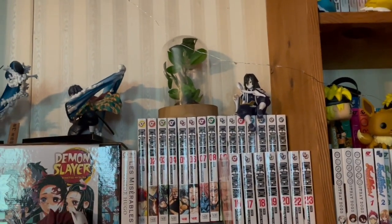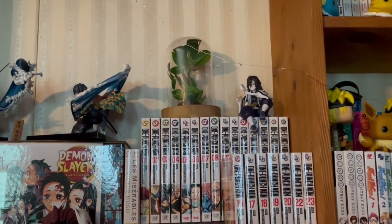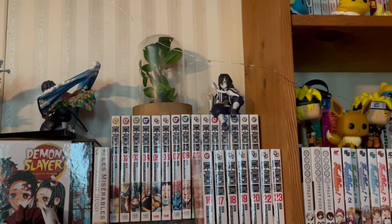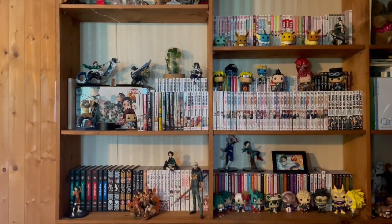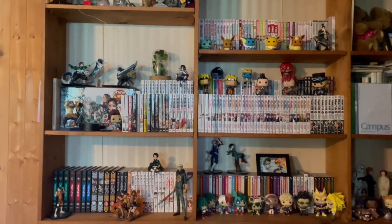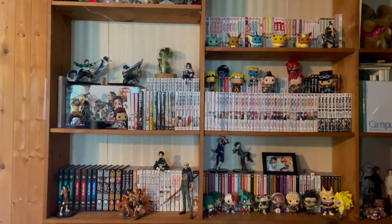Now for a little overview of everything that I have on top of One Punch Man. I have my little plant that my sister got me for my birthday. It's fake, of course. And then I have Open Eye from Demon Slayer, and he's eating onigiri, and it's so cute.